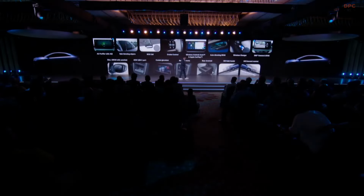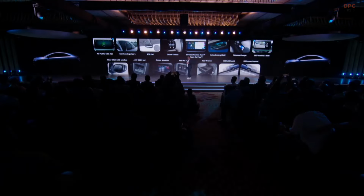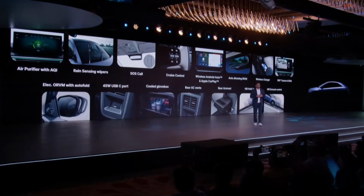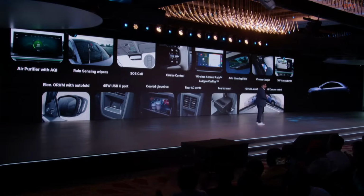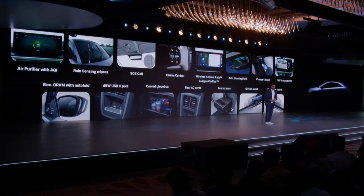So to sum it up, the Curvv.ev as well as the Curvv unleash a plethora of features. We believe that this is going to be a complete game changer in terms of the value delivered to the mid SUV customer. I won't go through each of these features, but you will see later how many of these features are available to most of our customers across the personas to make it, like I said, a very alluring choice for the mid SUV customer.